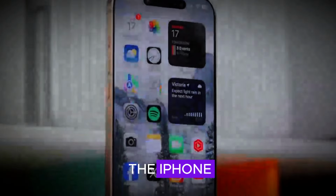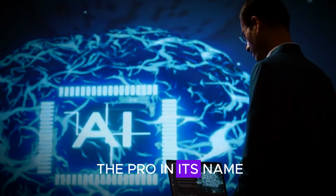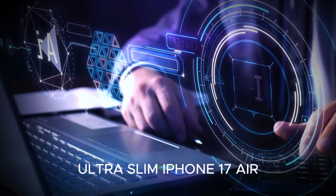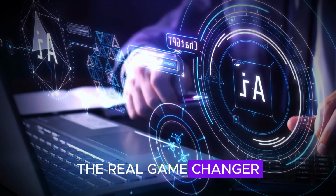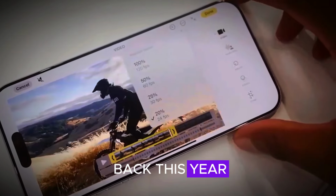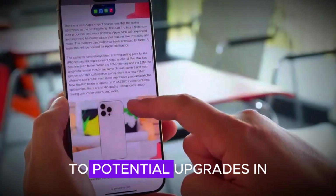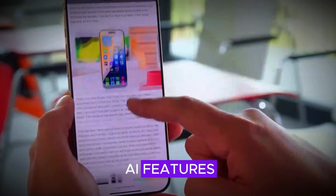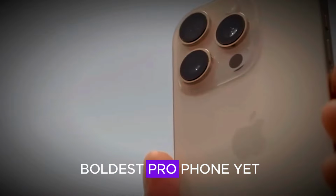Are you ready for the iPhone that might finally justify the Pro in its name? While all the hype is swirling around the ultralight, ultra-slim iPhone 17 Air, the real game changer might actually be the iPhone 17 Pro. Apple isn't holding back this year. From a wild new design to potential upgrades in camera power, processing speed, and even AI features, this could be Apple's boldest Pro phone yet.